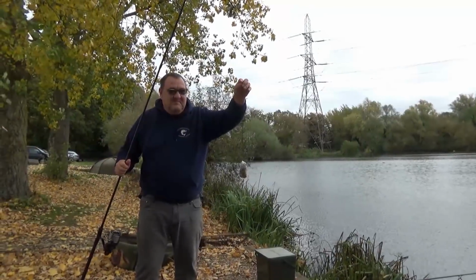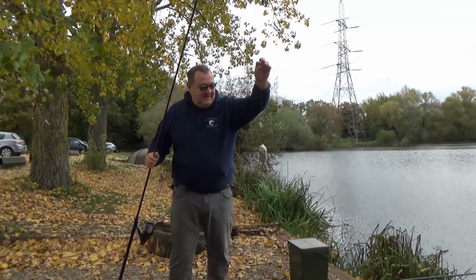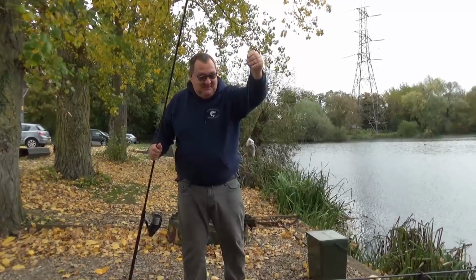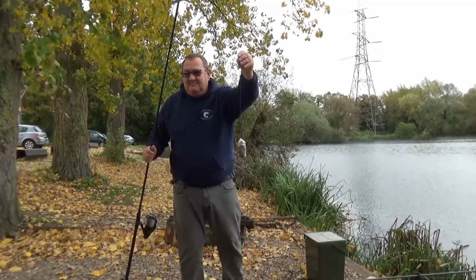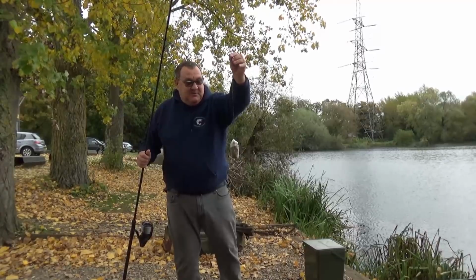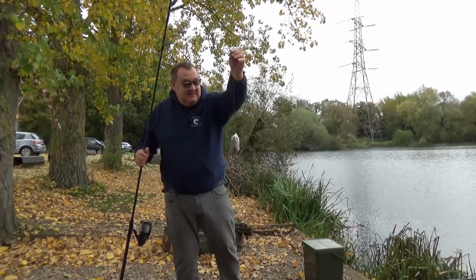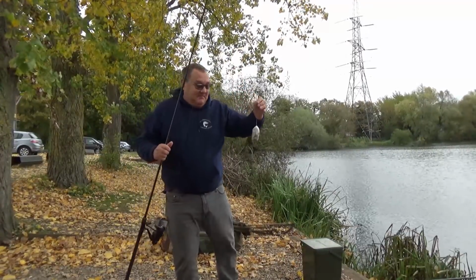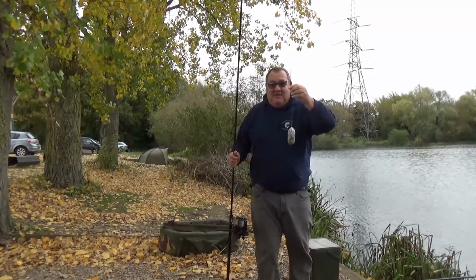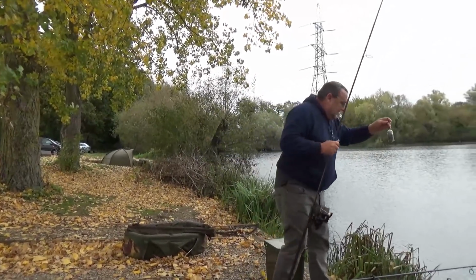Right, second rod going out, another different tactic. Just a PVA bag, short rig on a match the hatch pop-up, the same colour as everything else that's in the bag. How far out's this one going? This one's set at 7 wraps, so it's actually on the gravel, this one. Alright, lovely.